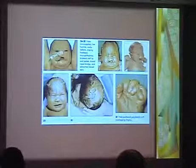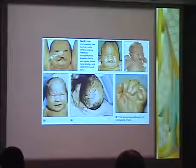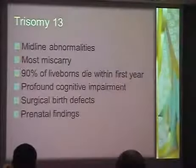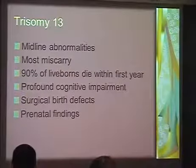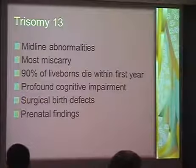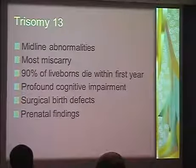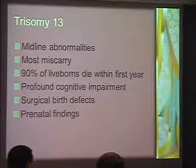So this is a typical baby, and you can see this doesn't look like the other typical baby I showed you with trisomy 18. And these babies may be small, but often they're normal size at birth. This is obviously trisomy 13. I've talked on the phone with a neonatologist describing a baby to me and could tell it was trisomy 13, so a lot of those features are so specific to trisomy 13 that they're fairly easy diagnoses to make clinically.